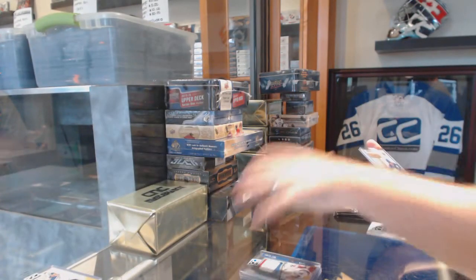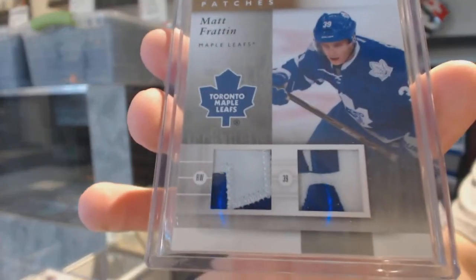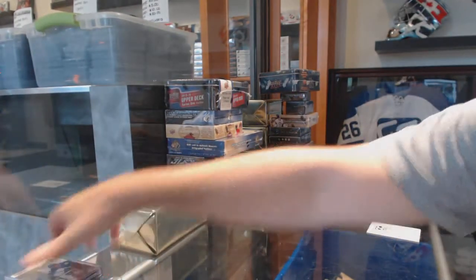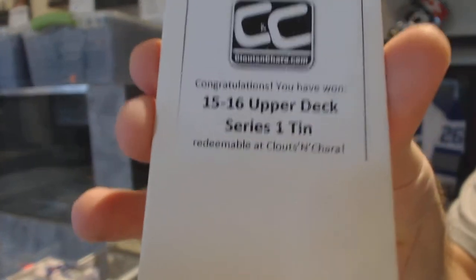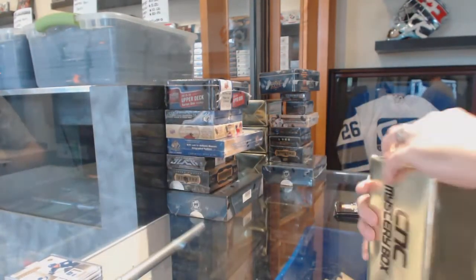And we've got for the Maple Leafs, very nice dual patch from Ultimate number 65, Matt Frattin. For the Leafs. And the box in this one is a 15-16 Series 1 tin. So you're going to get two of those. Never know, you might get a Connor.